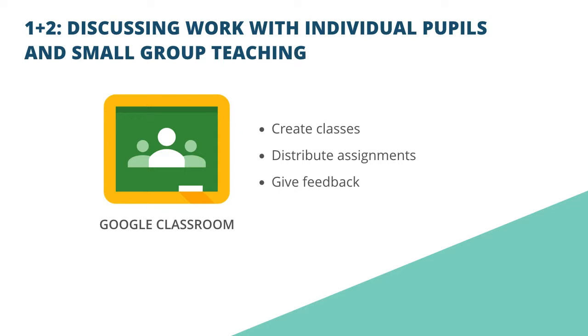So the first thing we're going to look at is tackling points 1 and 2. So we want to improve the discussion of work with individual pupils, and we want to enable small group teaching more often. And the platform that we can use to achieve this is Google Classroom. So this is part of Google Suite for Education, which is a free platform that schools can sign up to and use. And through Google Classroom, it enables you to create your own classes. You distribute assignments digitally through Google Classroom. You can mark them and you can give feedback and you can record notes through the platform. It puts all those details into a markbook and it's all archived and referenced, so it meets all statutory requirements.